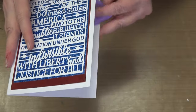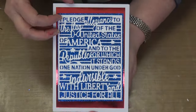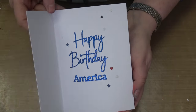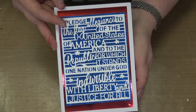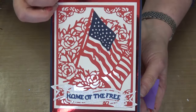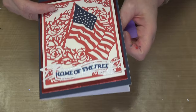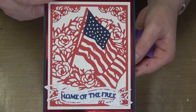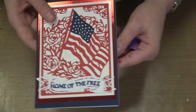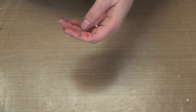Here we've got a Pledge of Allegiance. And I'm supposed to open this one. So the Pledge of Allegiance. Happy birthday, America. Really cute. These are darling, Doris. And Home of the Free. Uh-oh, there's nothing in there. Did I lose it? Well, I opened it, Home of the Free. Maybe it said, and the brave inside. It wasn't me, honest. Okay, that was Doris.